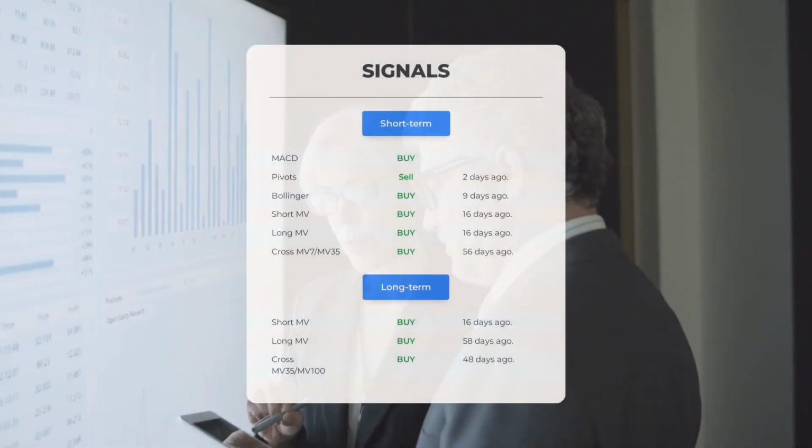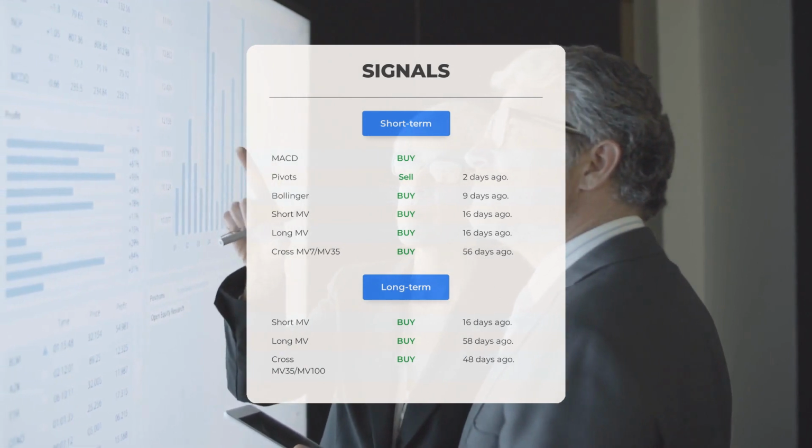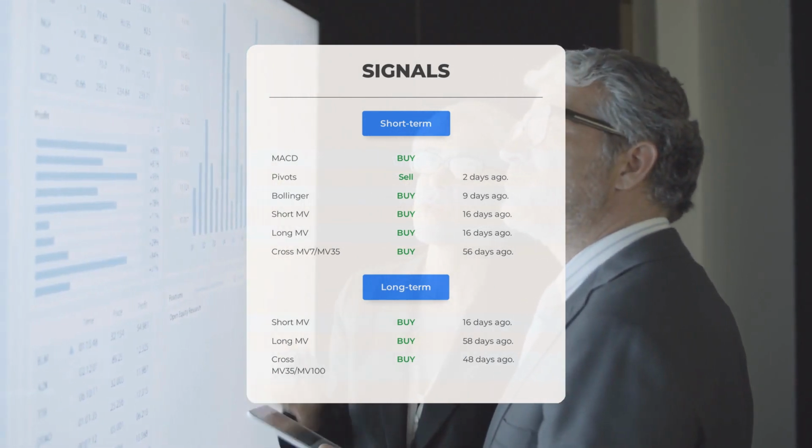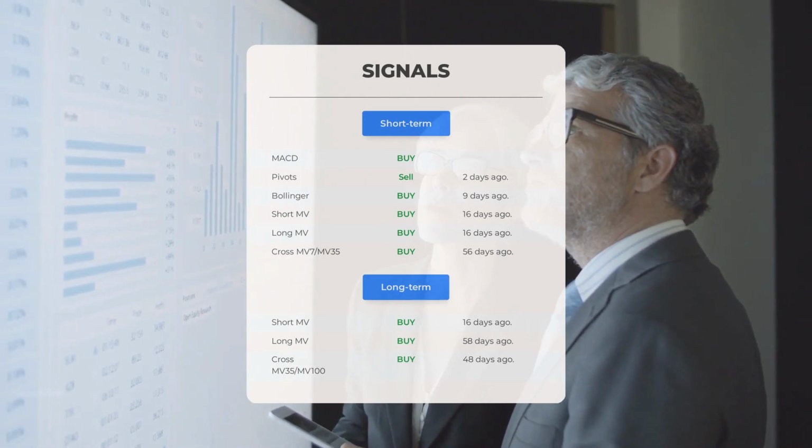Here are some other signals that you might find interesting. Moving average convergence divergence, this is a buy signal. Pivots, this signal indicates a sell 2 days ago. Bollinger, this is a buy signal that occurred 9 days ago.